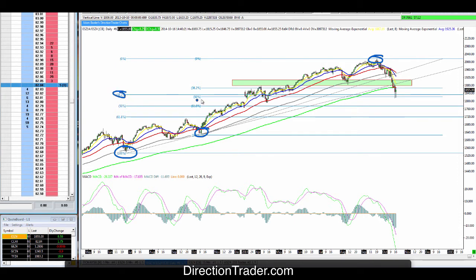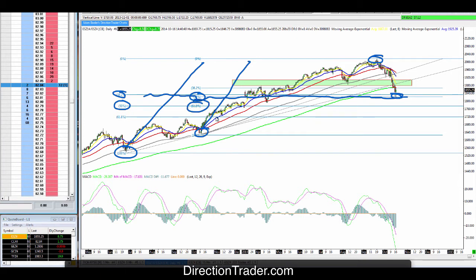We see the 38 of the full swing, and then the 50 of the smaller swing. They both came in at pretty much the same price, and that happened to be where our lows were yesterday. So we had that fib cluster, and we also had the 50% of the full swing and the 61.8 of the smaller swing at the same level. So we were looking for one of these two levels for the market to get a pop from.